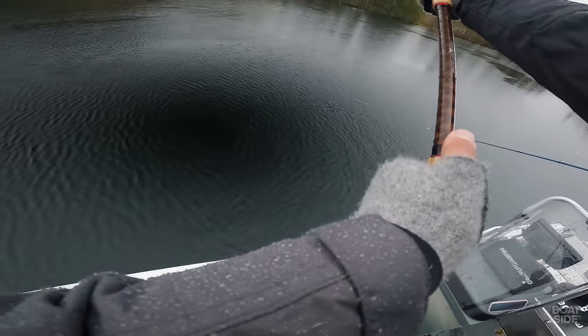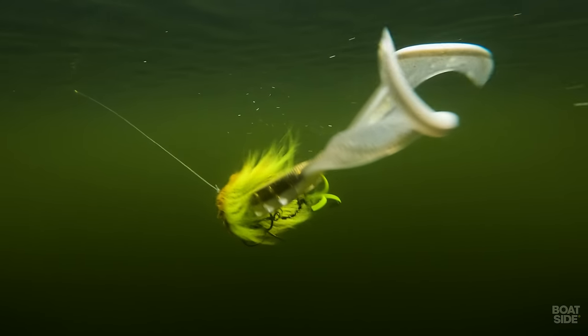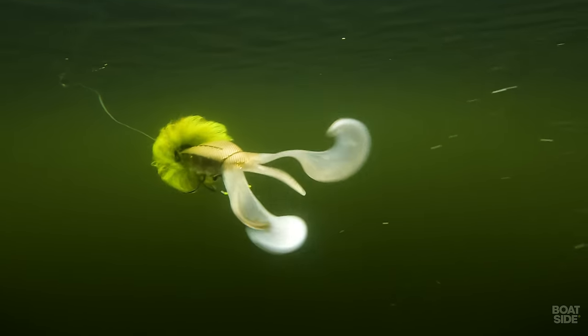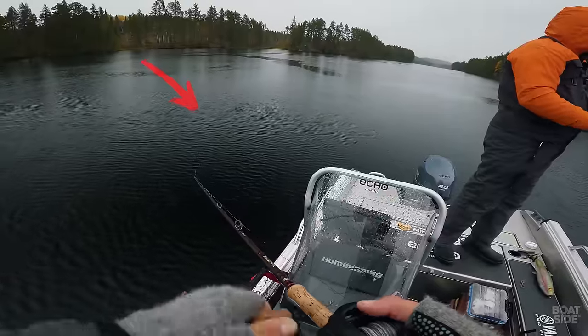When fishing over deep water, lures with a large profile are often preferred as the pike can see and feel them from a far distance as they're looking for their next meal, sometimes resulting in brutal strikes.